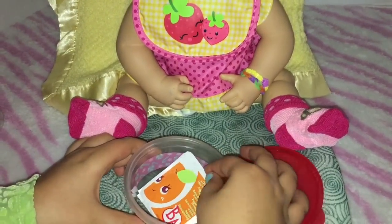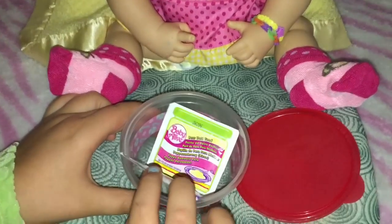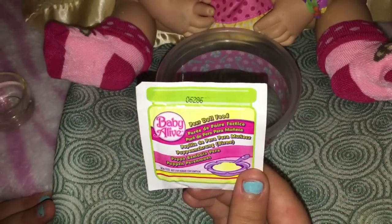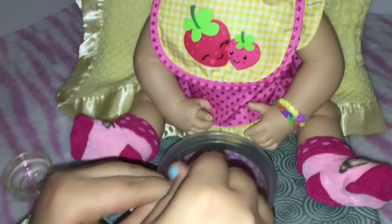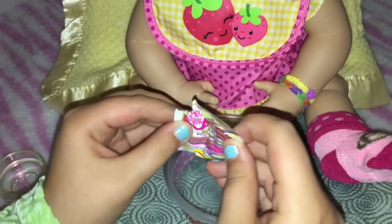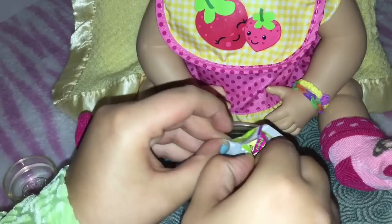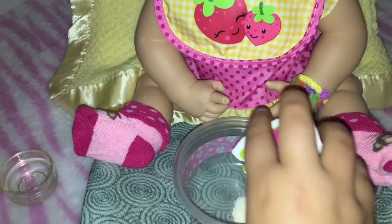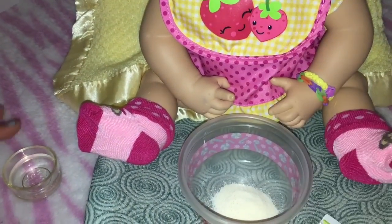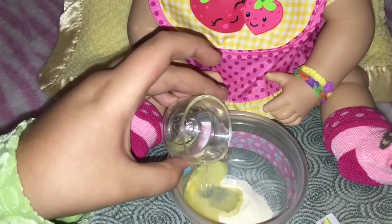So we've got some orange juice here, and we've also got some pear food. Are you hungry? So we're gonna go ahead and make your pear doll food. Here you go, baby girl. This looks good. It's not chunky, is it? Nope.